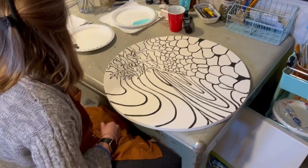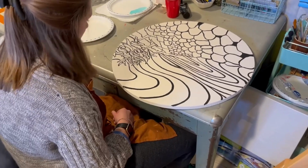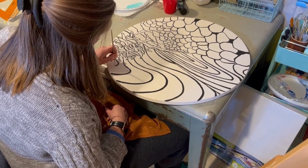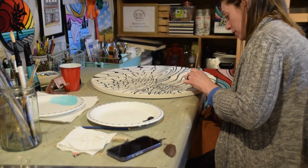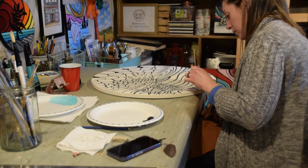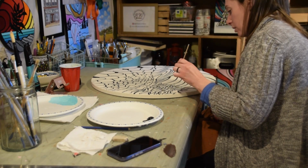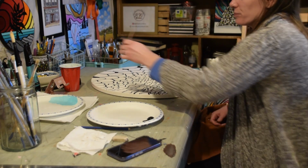At this stage, I am happy with how the composition has turned out, and after I get the black on the side, then everything should be dry everywhere else, and I should be able to go in with color.